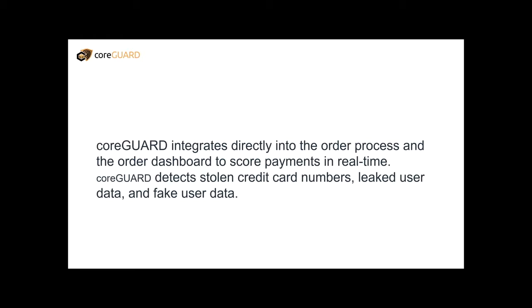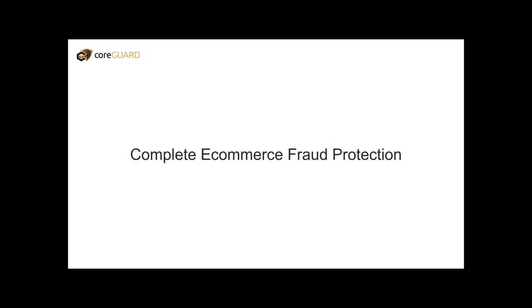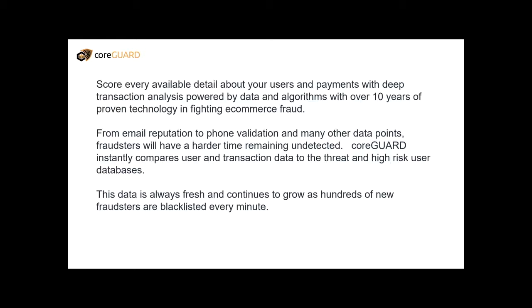So coreGUARD is fully baked in. It's fully integrated into the rest of the CoreForce solution. The idea is that we're looking at various pieces of information. We're looking at the transaction itself, the nature of the transaction. We're looking at previous history. We're looking at the credit card number. We're looking at the email address. We're looking at the email reputation. We're trying to validate the phone number. We're looking at all of those pieces of information to help you make that decision.